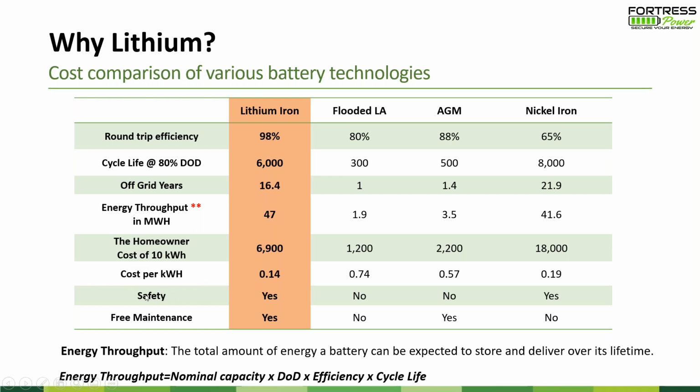Now, lithium iron, like I mentioned, is very safe, one of the safest, if not the safest chemistry on the market. And there is no maintenance. So unlike a generator or a flooded lead acid where you're putting water into it, there is no maintenance on these batteries. You put it in and then you let it go and it's good to go.